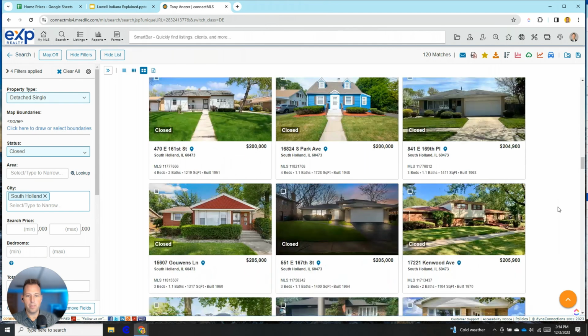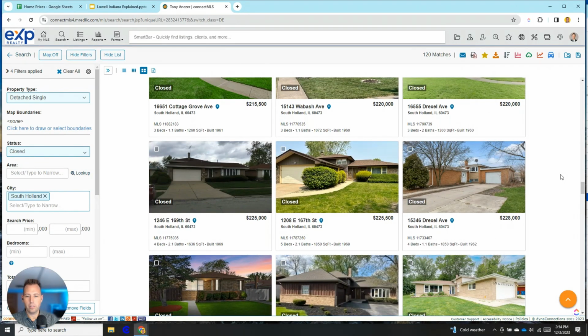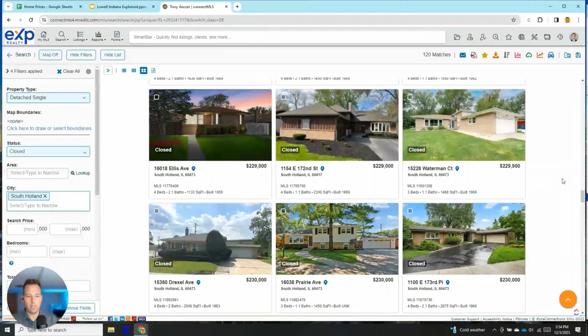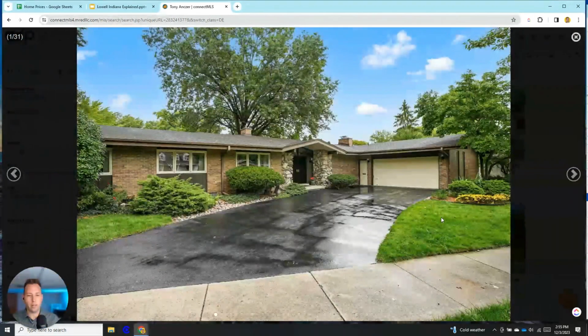So our median price point's 230. So let's take a look at 230 right now. 230 gets, so we're seeing there's a lot of tri-level designs. This guy, here we go. 1100 East 173rd Place. It's a 4-bed, 2 full bath, 1 half bath, 2,900 square feet. That must include the basement. And we'll take a look at him at $230,000.